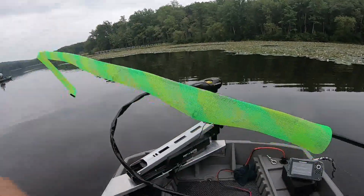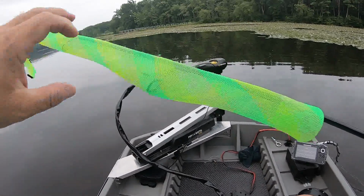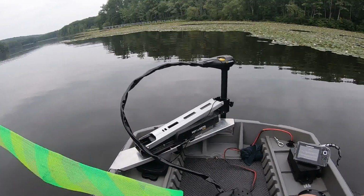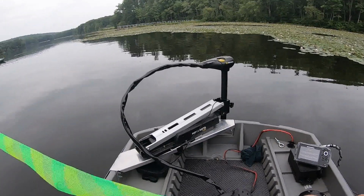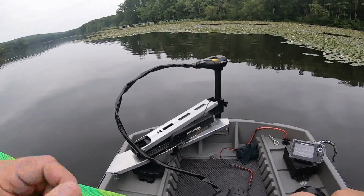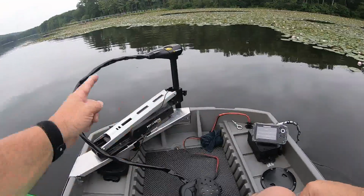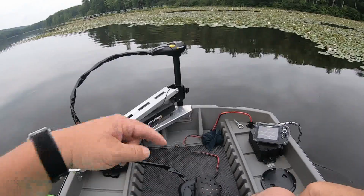And we're just getting started here. Now, the last time I talked about the foot control, about that cable being a little bit long, but I changed the angle of my foot control by rotating the shaft of the trolling motor outward, which allowed a better angle on my foot control.